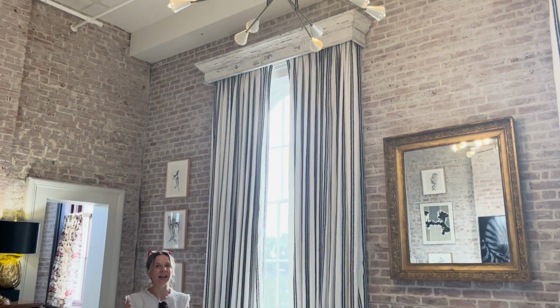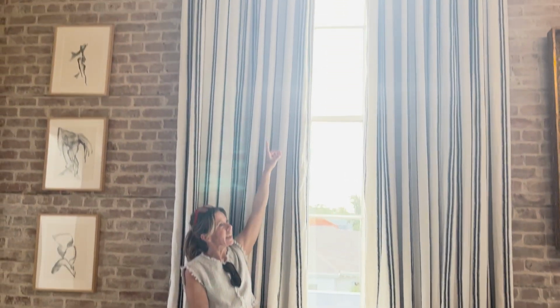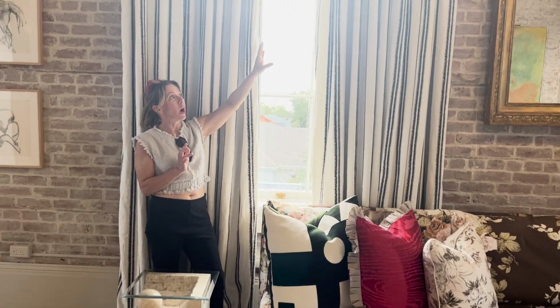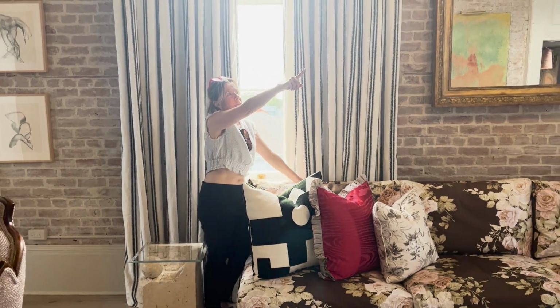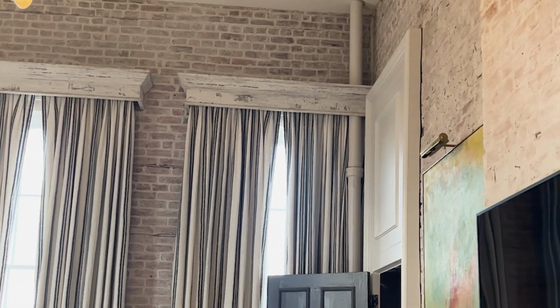Up above, we've got this amazing mid-century modern Sputnik-esque light fixture that came all the way from Denmark, and when it got here, we had to rewire it. Milo and Renee made these cornices, and then I came back in and painted them and scuffed them up to make them look old so that we wouldn't have to have drapery rods up at the top, especially when we had a very odd condition. We've got a plumbing pipe coming down as well as the window.